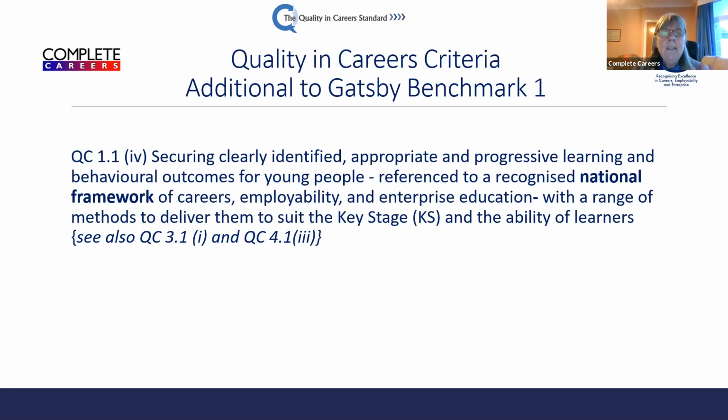So it's important to know the context of your learners and maybe even to have done some sort of baseline assessment of what they know when they come into your school, whether that's at Key Stage 3 or Key Stage 5 or somewhere in between.